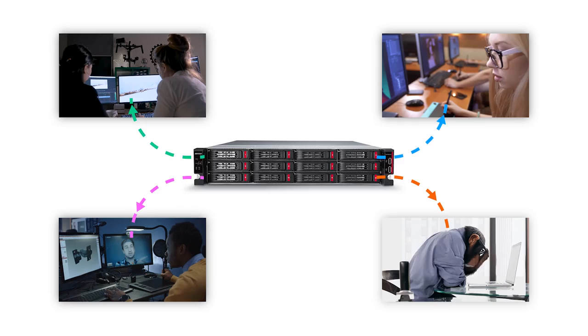NAS solutions can be a bit more expensive to maintain, as you need an enclosure that will then house your various drives within. Managing the drive array, network, and file server, the NAS enclosure basically acts as its own mini computer.